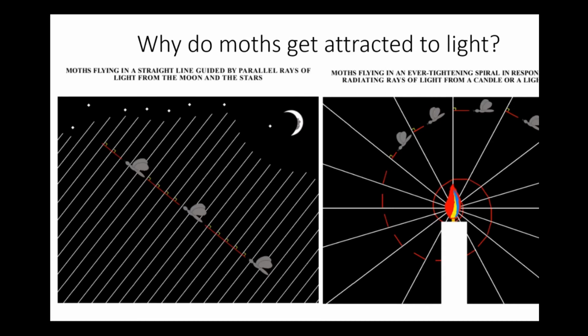And since the moths will never be able to get to the moon, they never pass it, it's almost a fixed beacon in the sky that will allow them to navigate. But when you replace the moon with a bright light source like a lamp, the moths are able to basically approach it and circle it. So they become confused because this normally parallel light source is now coming from all different directions.